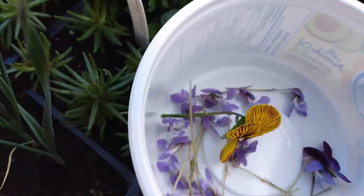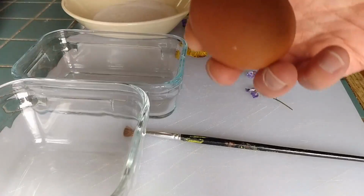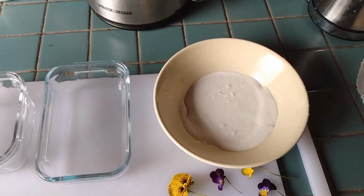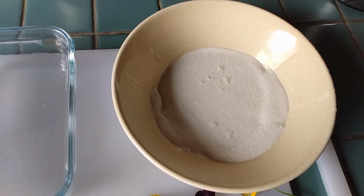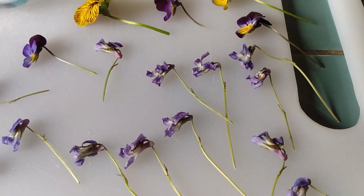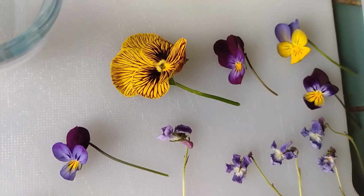Now look at all these flowers we collected. Let's make them taste tasty. First, you need a bowl or 2, and eggs, some wax paper, a paintbrush, white sugar, and your flowers. You can use castor sugar, which is ultrafine sugar, but I'm just using the regular stuff. Lay your flowers out on some wax paper so they don't stick to the table.